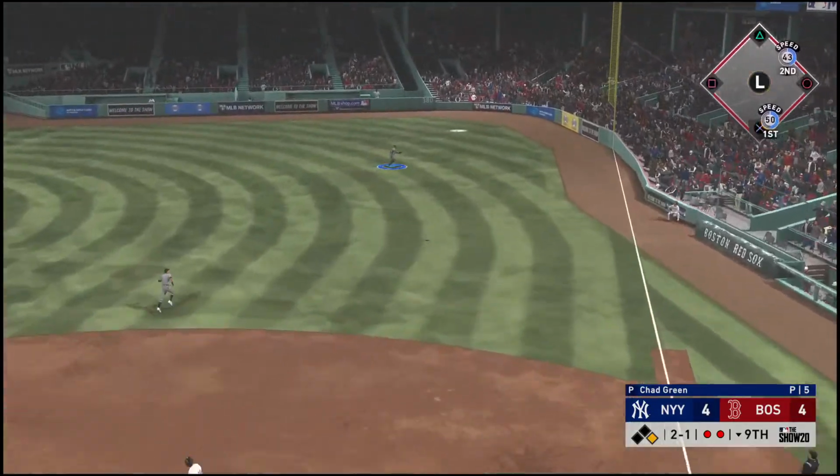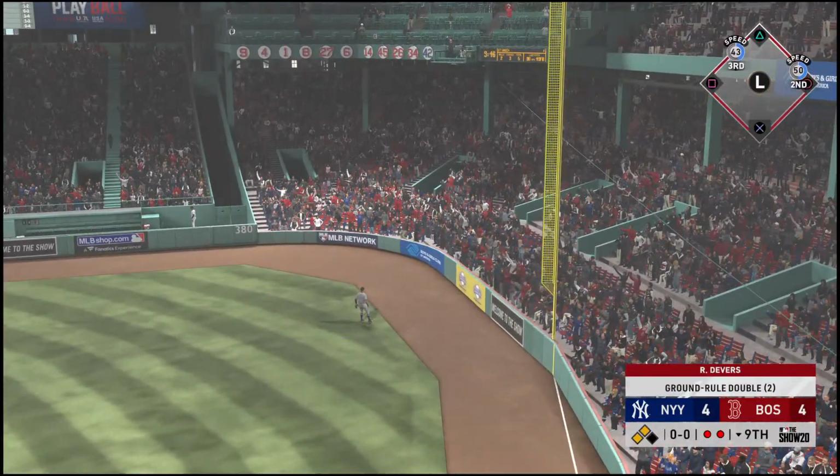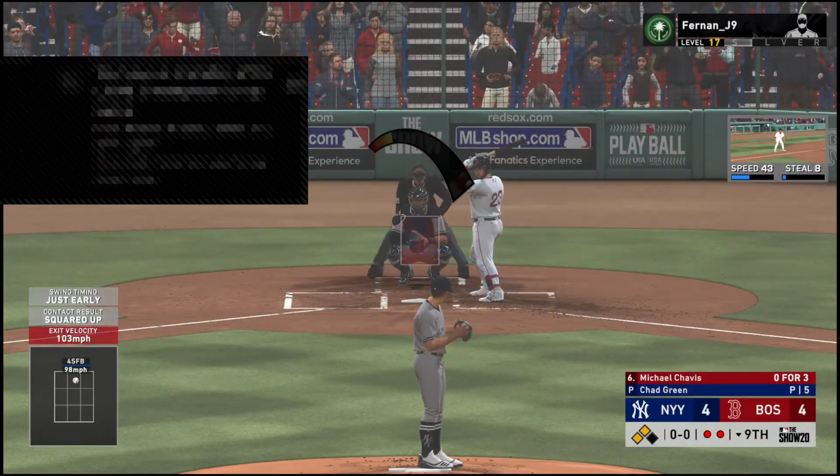This is skied out toward right. Judge is on the move. He can't get there. And a huge break on defense as the winning run will have to stay at third on the ground rule double.